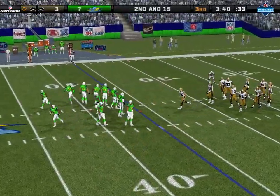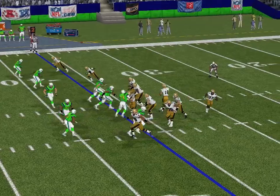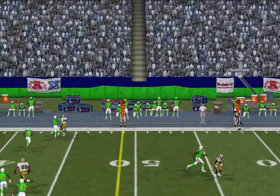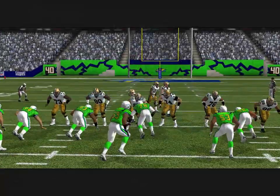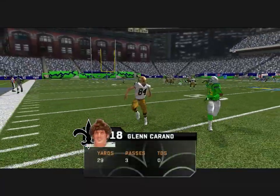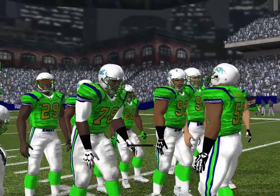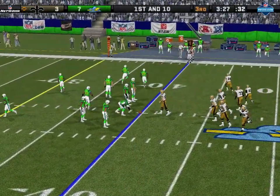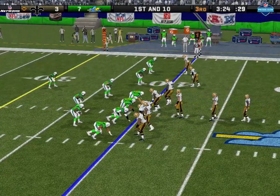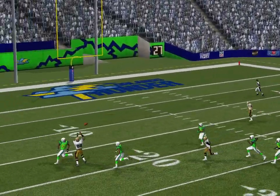Second and 15. Ball on the 36-yard line. Johnson lines up behind his fullback. Throwing, and he hits his target. They'll knock him out of bounds at the 40. Gets the pass off. Number 53 comes up to make the play.